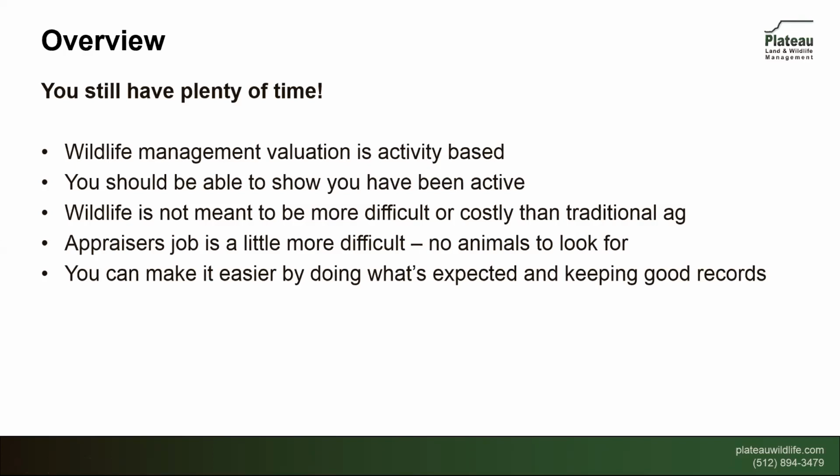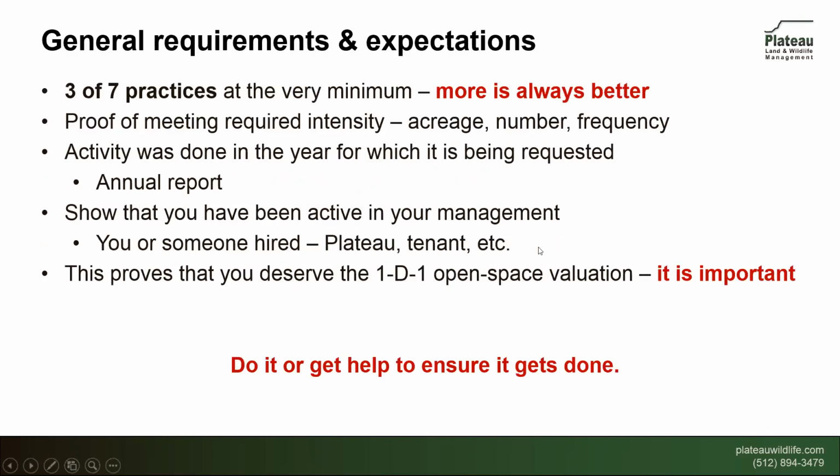It tends to make the appraiser's job a little more difficult. They drive by your property, they look over, they can see a hay field, they can see cattle out grazing around. Wildlife management, they drive by and look at that property. There's no telling where your nest boxes are, where your feeders are, where your fire ant treatment's been put down. And so, it does kind of tax them a little bit more and make it harder for them. So any record keeping you do and can provide them makes their job easier and kind of keeps them off your back a little bit more. Like I said, keeping good records makes this thing all that much easier.